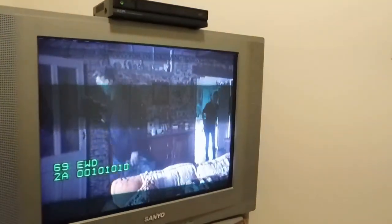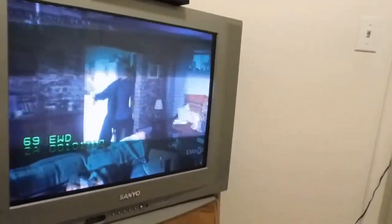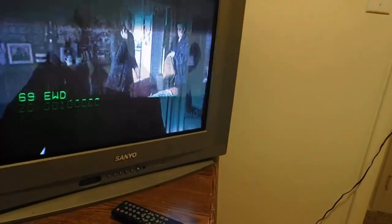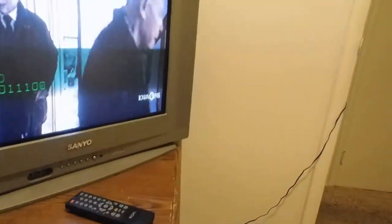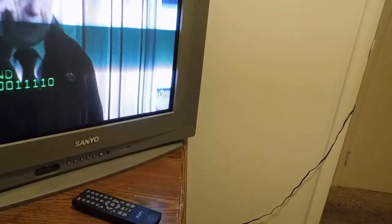00101010. So yeah, this is the factory setting for horizontal size, and you can see that the Iowa PBS logo is cut off on the screen. So I've got to scrunch this down to kill the overscan so that you can see everything. But then it squishes. Right, ta-da. I think I can probably do with that.